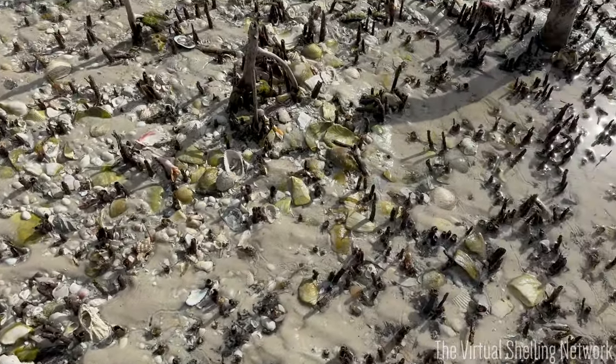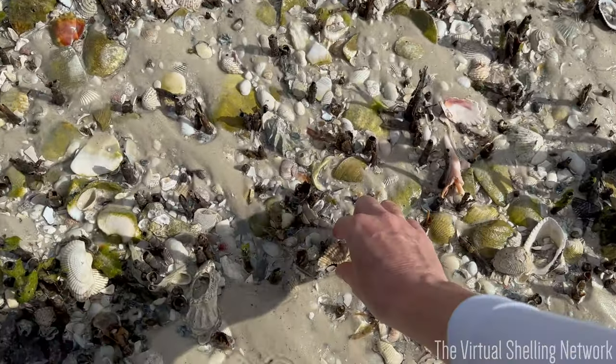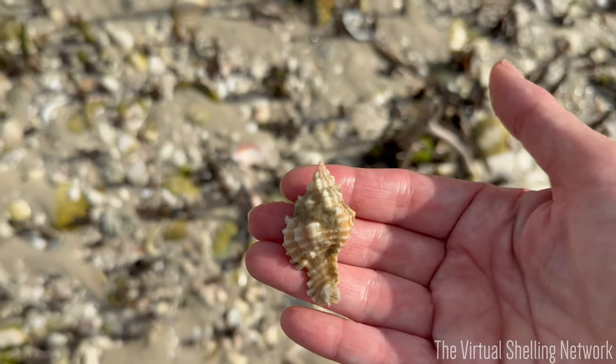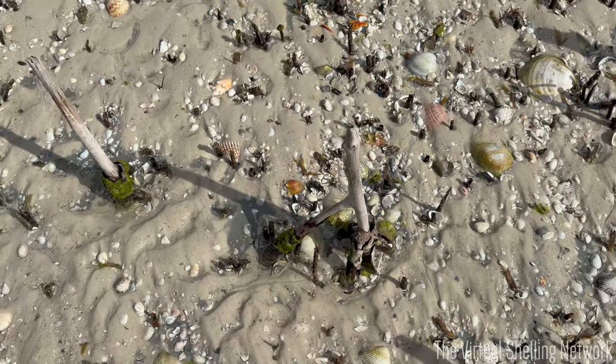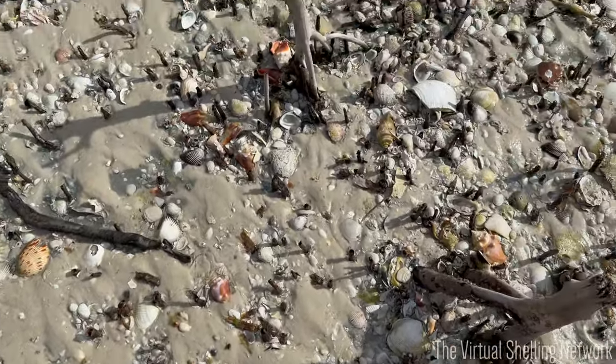So I know a lot of people worry about that. Oh my gosh, there's so many shellers here, but nobody's going to find every shell, especially with the tide always moving and always changing. So don't worry about it. Just focus on what you're doing. Shell for you. You will find those special shells. You will find cool stuff.